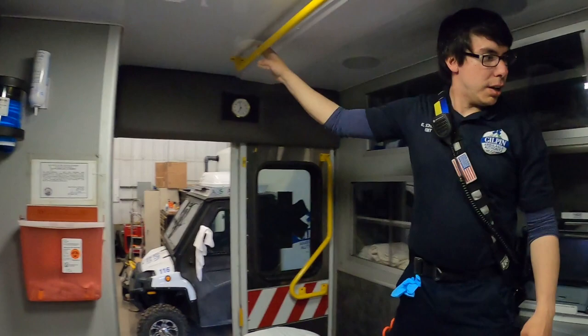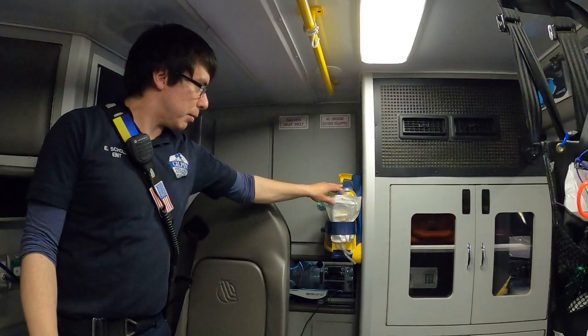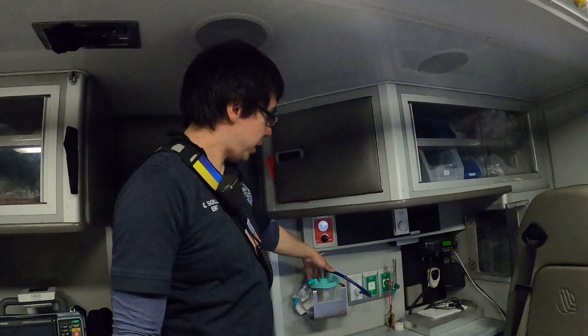That's pretty much what we have over here. This is a portable suction, so it's kind of like at the dentist when they suction out saliva or whatever it might be. We have a house one here, so that's just the version we can take in with us, and then we just keep our kits in those cabinets over there.